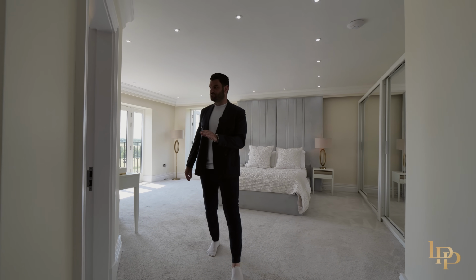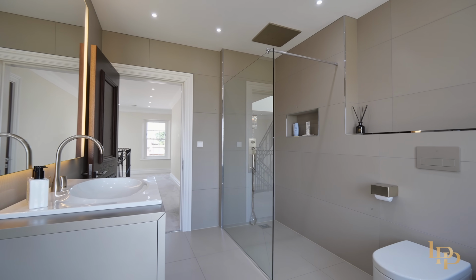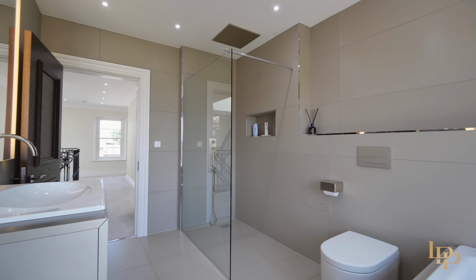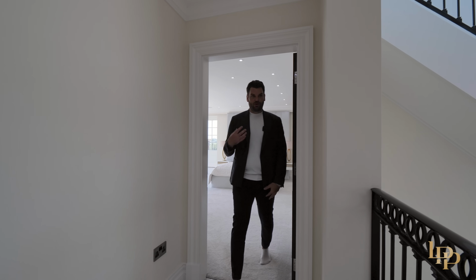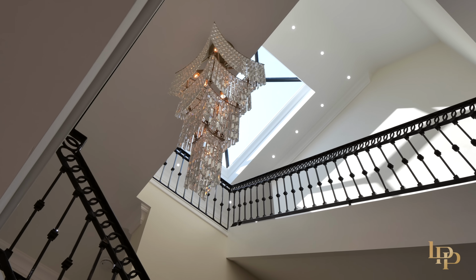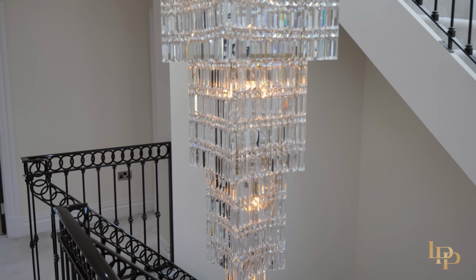And I love the ensuite in here. Floor to ceiling Armani tiles. It's so well thought out. Everything is spacious. There's tall ceilings, new LED lighting everywhere, speaker system, and look at this chandelier. What a feature that is.